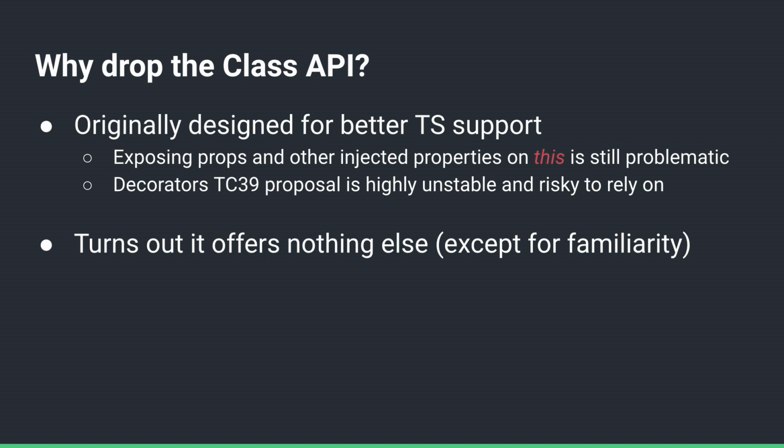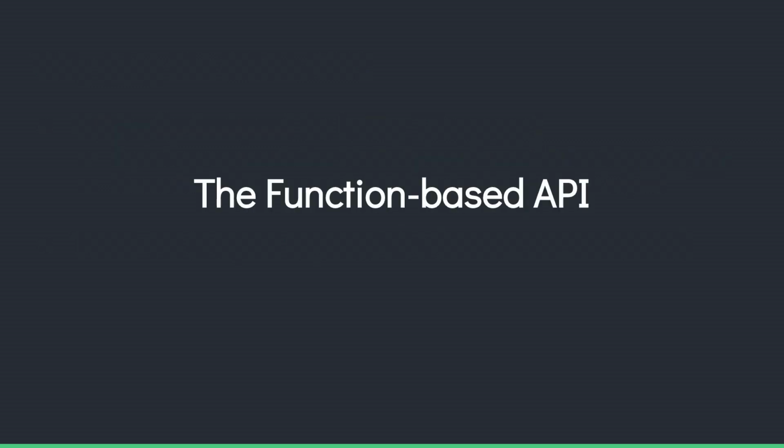So we figured out that class doesn't really give better TS support. So what else does it really offer? Turns out not that much, except for its classes. So we just sat down and tried to figure out whether it is really worth it to introduce another way of doing things if it doesn't really solve the original problem it is trying to solve. So we decided to drop it.